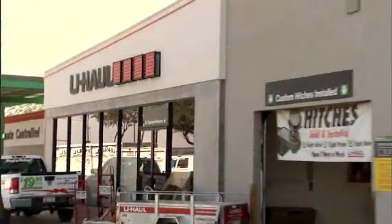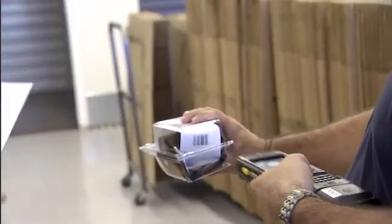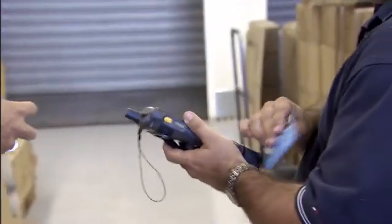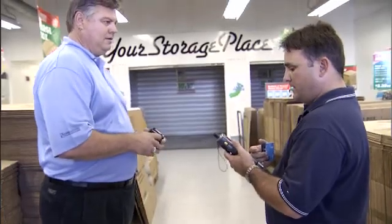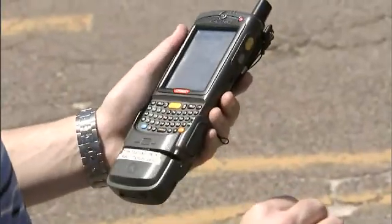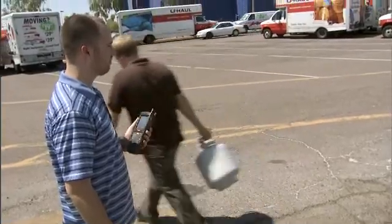In a retail center, the MC75 comes in pretty handy. It allows our employees to sell product and take payment right on the showroom floor. During weekend or peak hours when we've got long lines, an employee can grab the MC75, run out to the showroom floor, take care of the people who are just looking for boxes and moving supplies. Uhaul is the largest retailer of propane in North America. Much of our business takes place right here at the propane tank. The MC75 allows us to sell propane and take payment right at the pump.